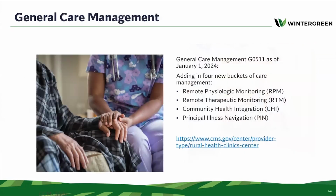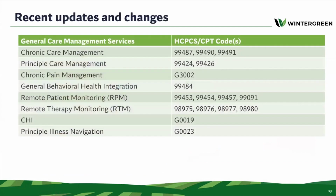In January of 2024, Medicare added 4 additional buckets to their general care management, which are remote physiological monitoring, remote therapeutic monitoring, community health integration, and principal illness navigation. G0511 is the HCPCS code for rural health clinics covering general care management.